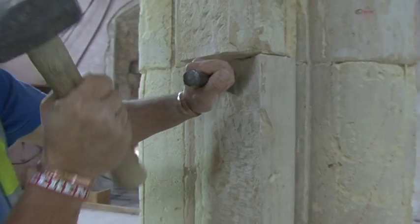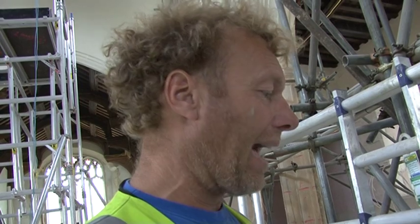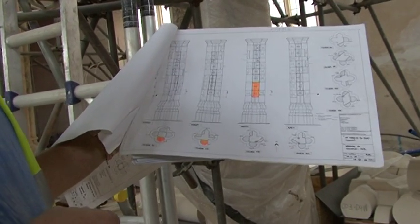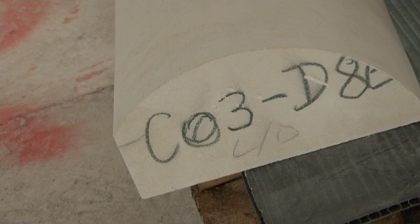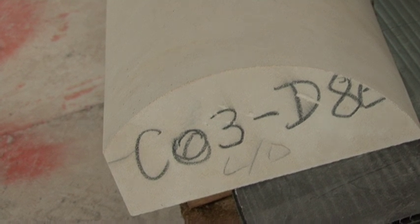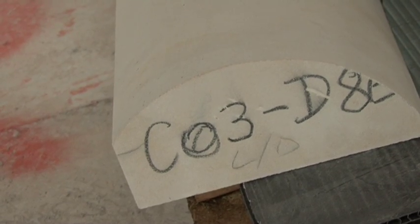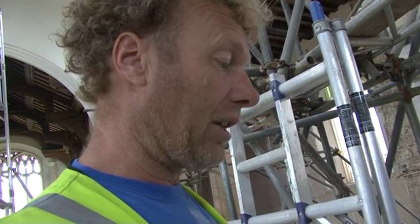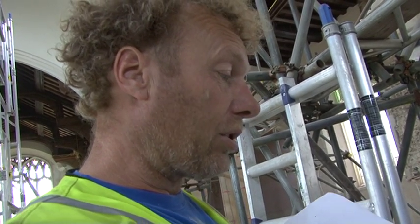Today we are fitting these piece repairs for the columns. Here we have our drawing that's been done by the draftsman, and this identifies to me where each individual stone goes. As you can see, all the stones are numbered with the corresponding number: column 3, as this one rightly says, drum D, course 8, and the last letter should be an E, which will be east. It's basically a great big jigsaw puzzle of north, south, east and west, and you just work out where the stone goes and how much you've got to cut out.